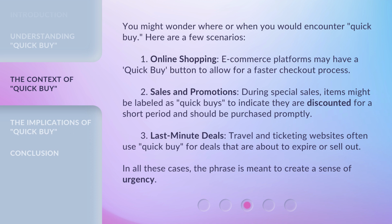2. Sales and promotions. During special sales, items might be labeled as quick buys to indicate they are discounted for a short period and should be purchased promptly. 3. Last-minute deals. Travel and ticketing websites often use quick buy for deals that are about to expire or sell out. In all these cases, the phrase is meant to create a sense of urgency.